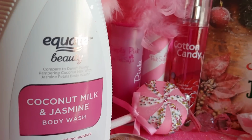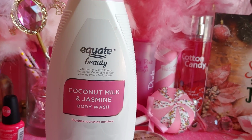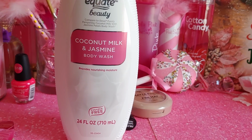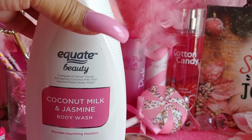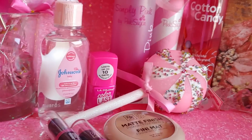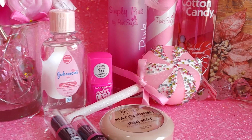And then I got this Equate Beauty Coconut Milk and Jasmine body wash. It's one of my favorites. And it does smell really pretty. It's 24 ounce. And I do like the pink packaging on it.